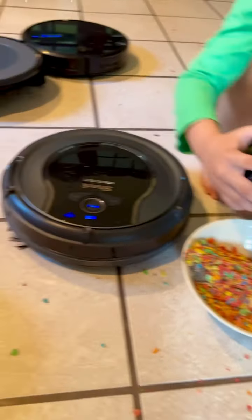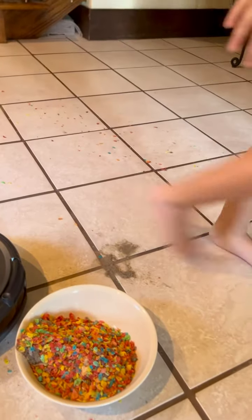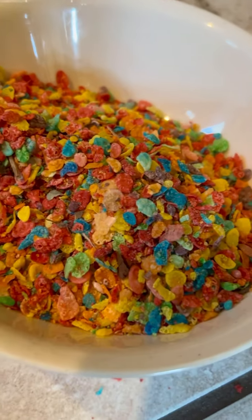All right. So overall, they just did some spot cleaning, but overall, got most of it up. Probably could have let them run a little longer. And let's wash this one again. Good job, Wyatt. I'll wash this one.